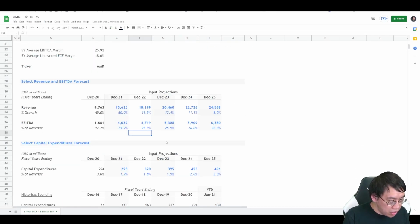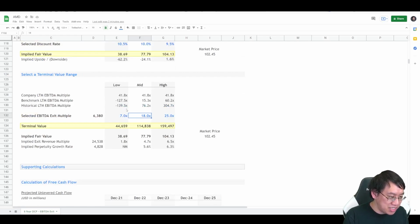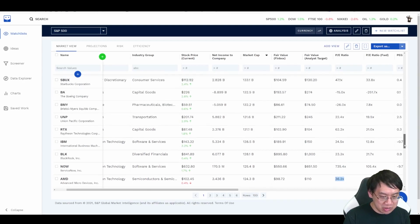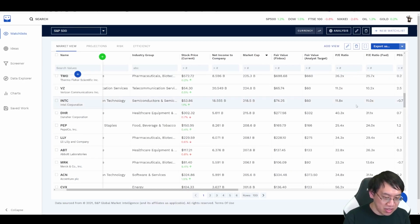Under these assumptions, and under that discount rate, the final thing that's important is this terminal value. How much of a multiple do you apply to AMD at the end of these 5 years? And this is where it's definitely more of an art than it is a science. The big thing to note right now is AMD's price to earnings ratio is sitting at 36.2x, which I actually think is fairly reasonable at the moment, because AMD is doing really, really well and is stealing so much market share away from Intel and has a higher quality product than Intel.